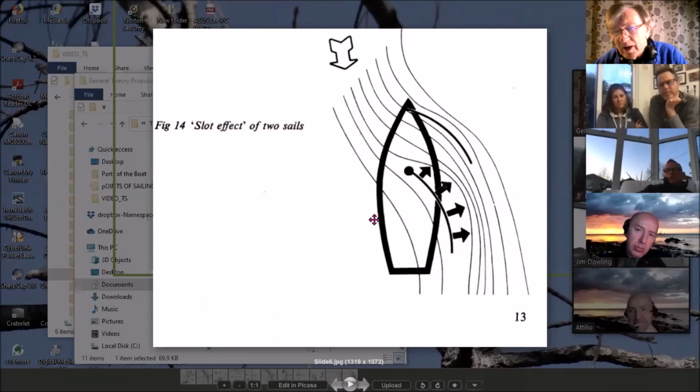And the reason for that is that the jib, when it's used dynamically with the main sail, the big sail at the back, as it were, generates power far bigger than its size. It controls the flow of air over the back of the main sail, this flow of air coming through here, coming through what we call the slot. And that accelerates the boat quite dramatically.